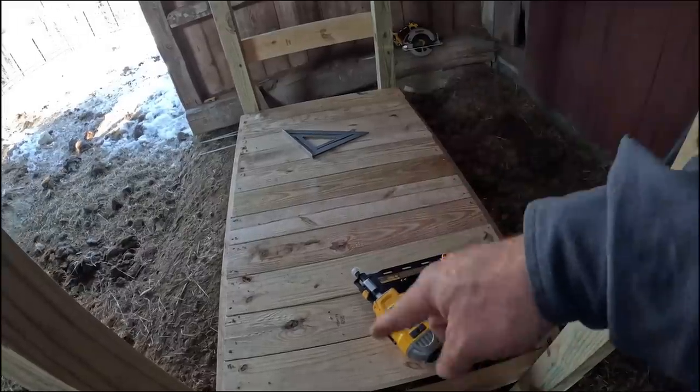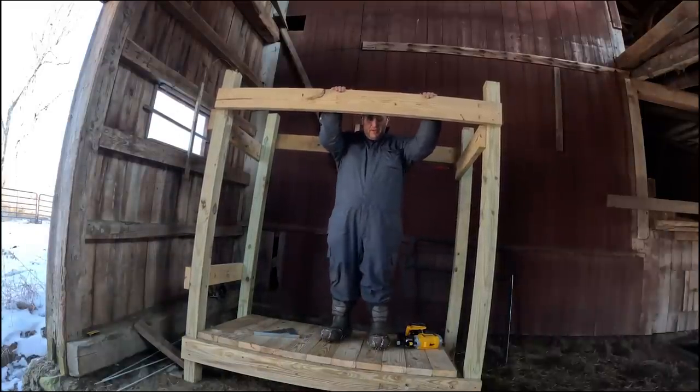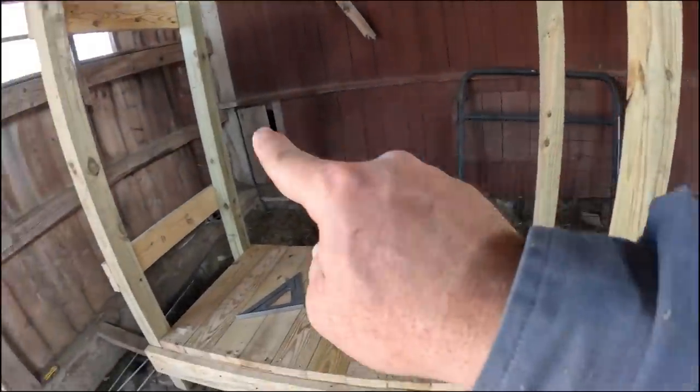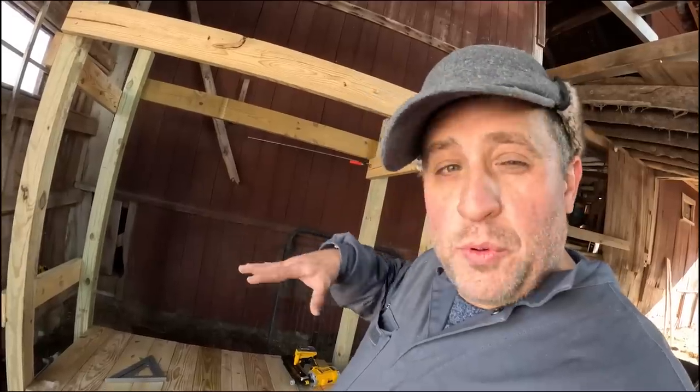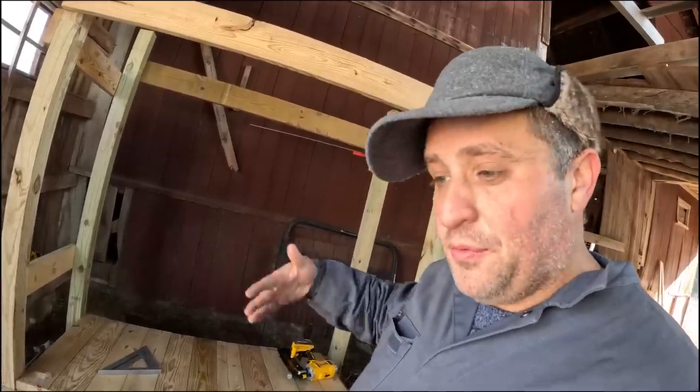I think that's looking pretty darn good. Of course, the real test is how sturdy is it? Hey, feels pretty good. I do have to put some side braces right here. Those side braces will provide additional stability as well as keep the cattle from flopping back and forth. Trust me, there's nothing like a floppy cow.